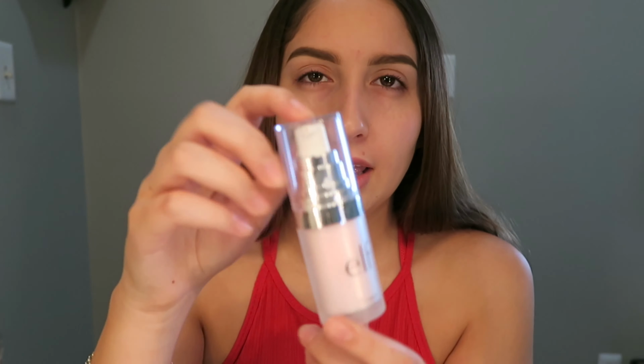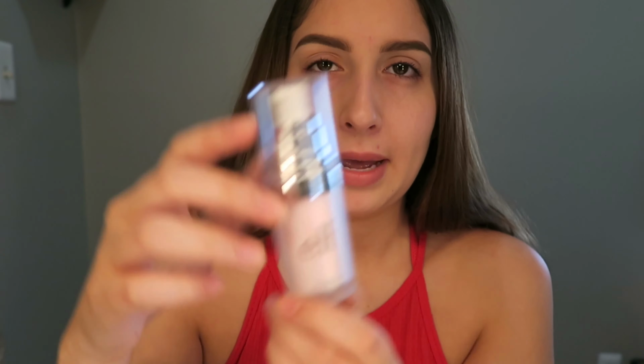Honestly, I have really dry skin. I've been using this primer, the one by e.l.f., and it's supposed to minimize your pores, so it's supposed to make your pores look smaller. I don't think it makes that much difference on how my foundation wears or how long it lasts. That being said, if you know that you cannot wear foundation or concealer or anything before you apply some primer, then go ahead and apply your favorite primer.